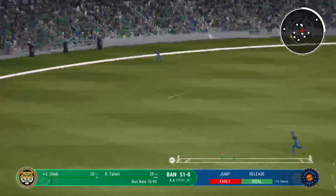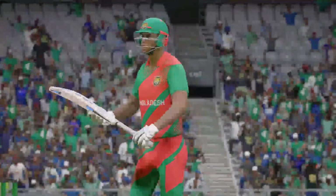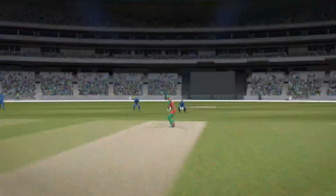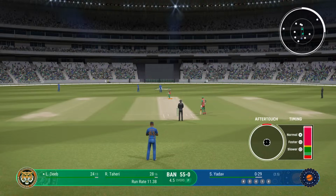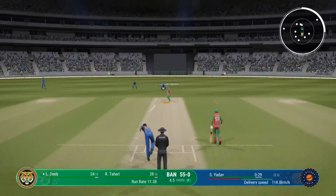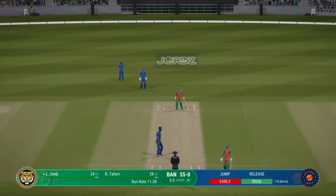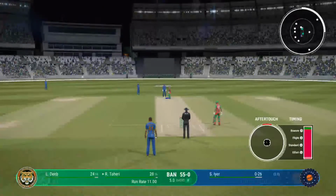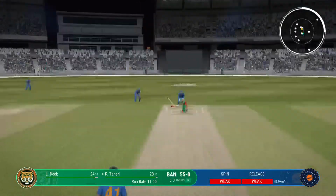Smacks that away through the gap. 4 runs. They were so still at the crease. Just a slight movement forward. Fabulous shot. Edge, but it drops safely. Smashed all over the park. I wonder if the captain will stick with them. Treyas from the south end.